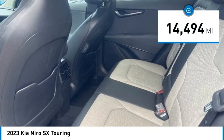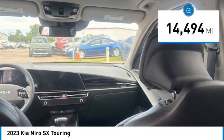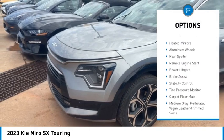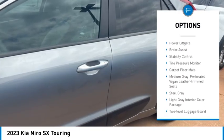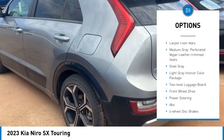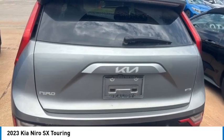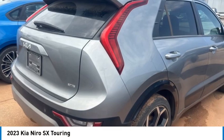This vehicle has less than 15,000 miles. Here are some of this vehicle's great options: rain sensing wipers, blind spot monitor, heated mirrors, aluminum wheels, rear spoiler, remote engine start, power lift gate, brake assist, stability control, tire pressure monitor.